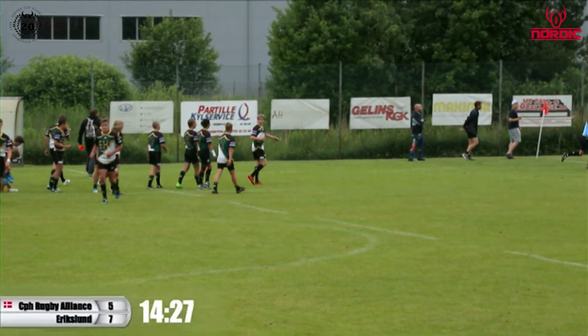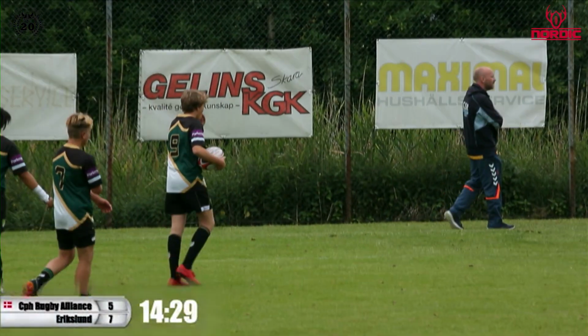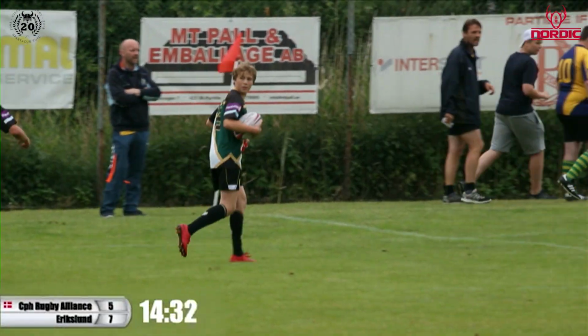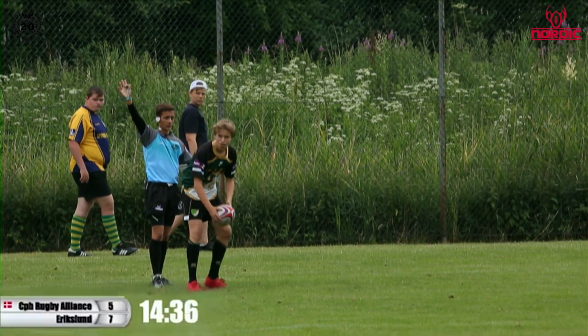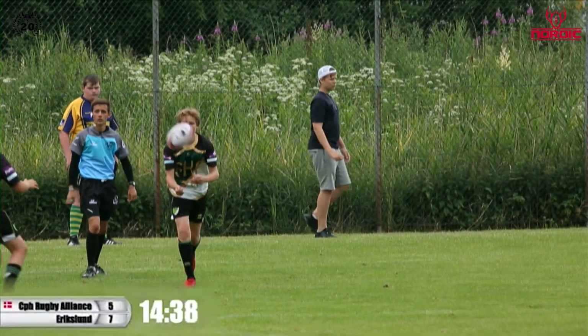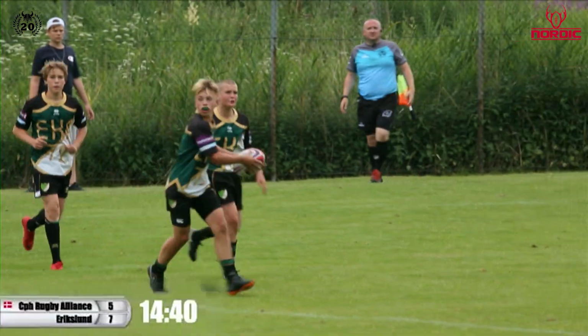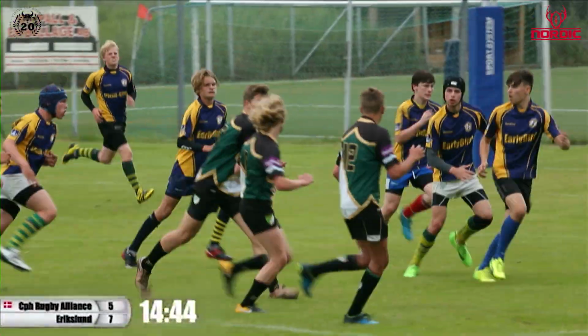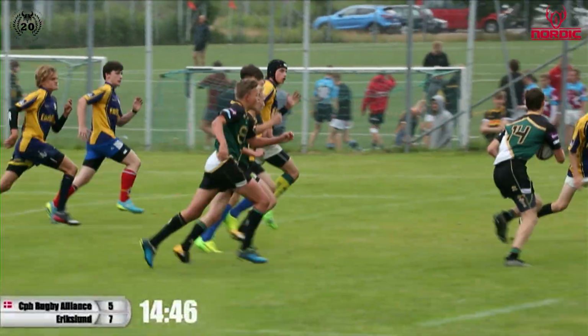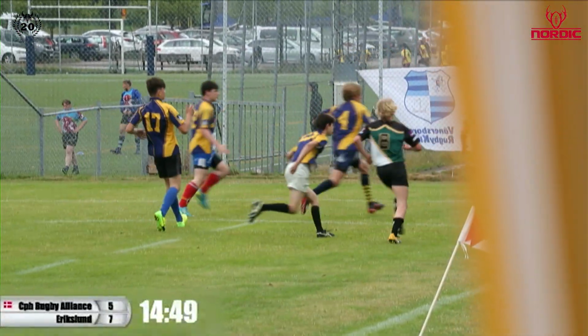So we have a penalty for Erikslund. It's now 7-5. We're coming up to the last minute of this first half because we play 15 times 2. And Erikslund is on the move again here, passing it out wide.